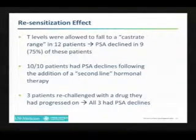And then in 3 patients, we actually re-challenged them with the exact same drug that they had progressed on previously. So in 2 people, it was Casodex, and in 1 person, it was enzalutamide.